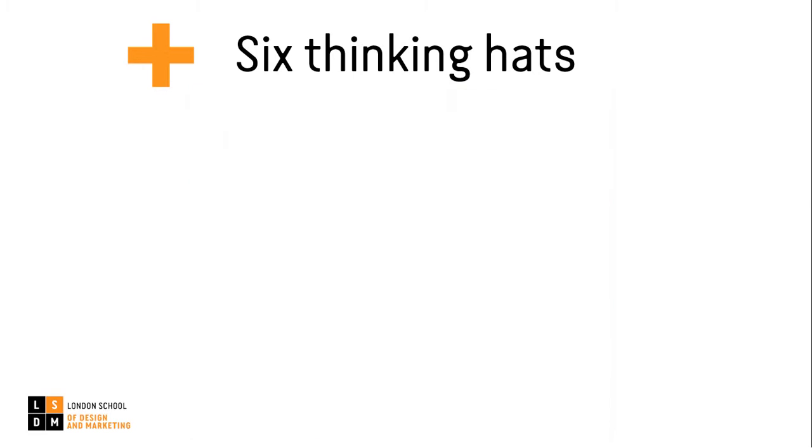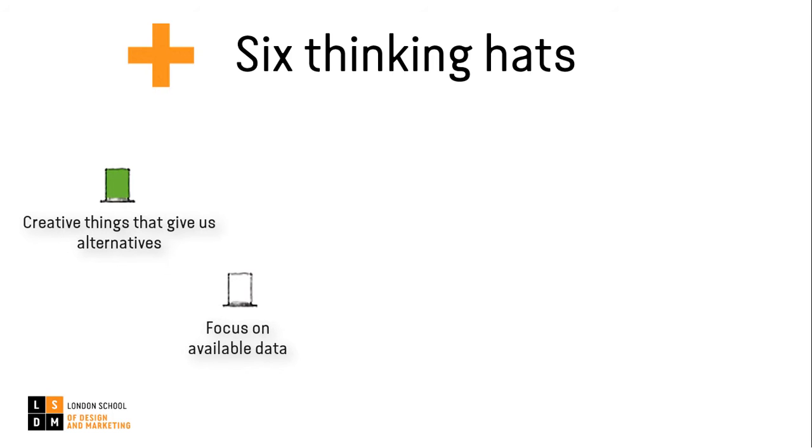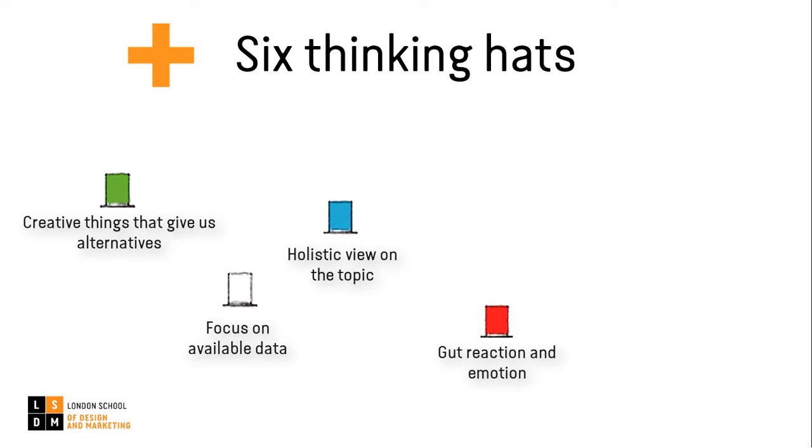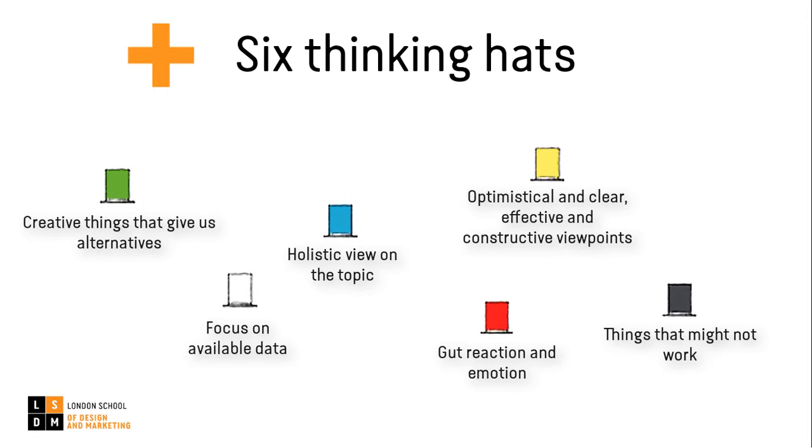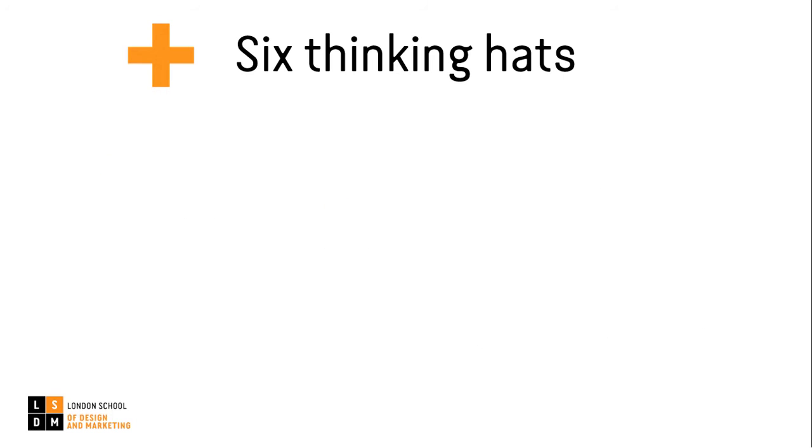Created by Edward de Bono, the Six Thinking Hats comprises a green hat for creative things that give us alternatives, a white hat to focus on available data, a blue hat for a holistic view on a topic, a red hat for gut reaction and emotion, a yellow hat for optimistic and clear, effective and constructive viewpoints, and a black hat to observe the things that might not work. You can also do this exercise with some of your early sketches and ideas of your project.